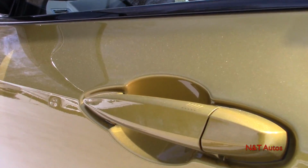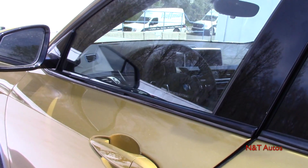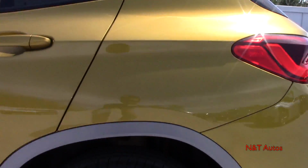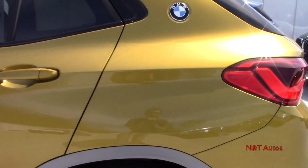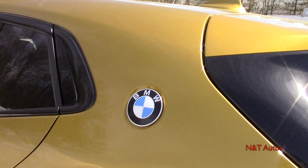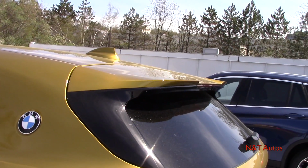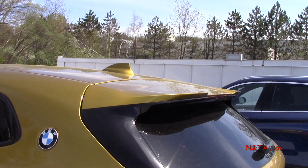But we do actually have smart key entry on both the front door handles. And as you saw earlier, we have the dark tinted glass. Obviously same wheels back here, and you also have ventilated disc brakes back here too, which is pretty awesome. Pretty neat styling element, you have the BMW badge on the side there. We also have our optional M Sport spoiler, which is actually pretty large.